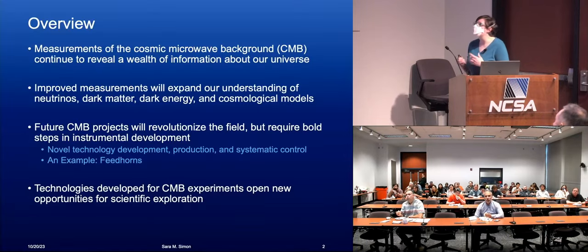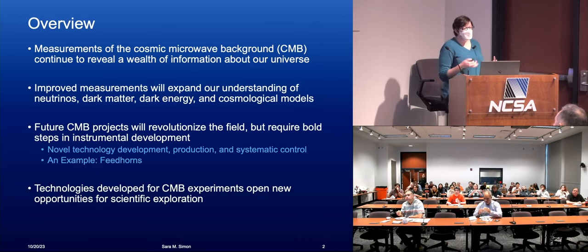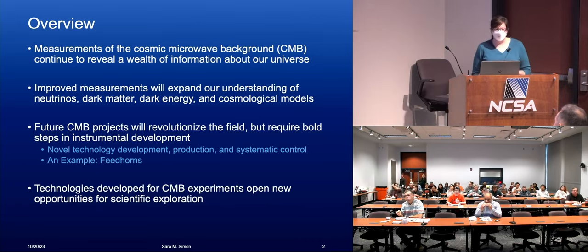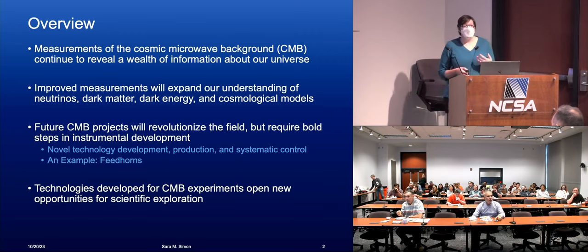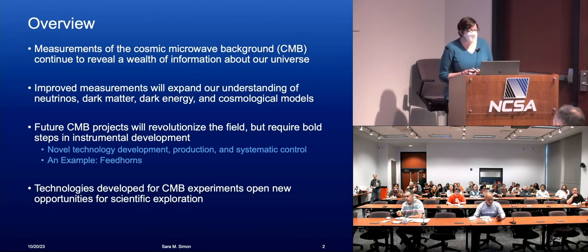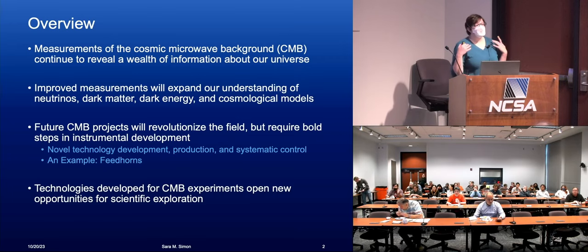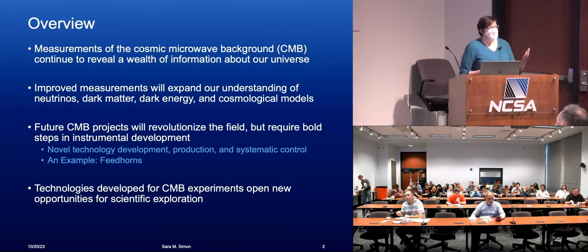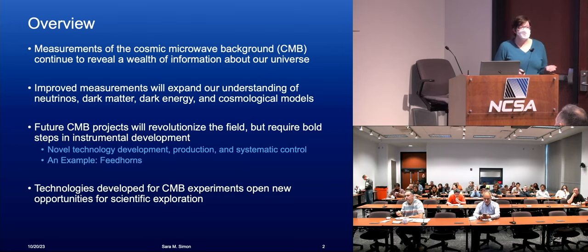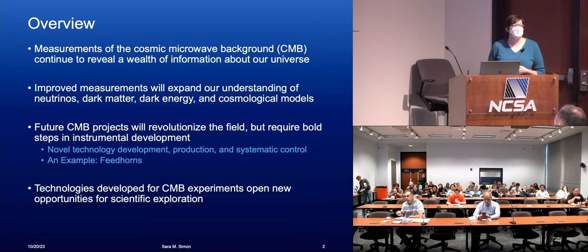So the measurements of the cosmic microwave background really continue to reveal a wealth of information about our universe. Improved measurements will only expand our understanding of neutrinos, dark matter, dark energy, and cosmological models. Future CMB projects like Simons Observatory and CMB-S4 are really going to revolutionize the field. We'll really start reaching critical thresholds on a lot of these quantities. But this really requires bold steps in instrumental development.